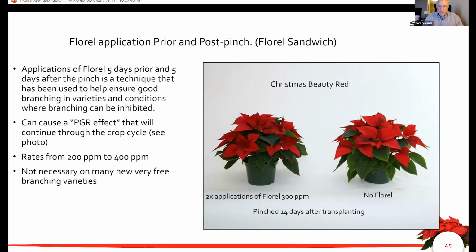So we're going to talk about PGR here real quick. Again, the floral sandwich, we just threw this in there for fun. Floral is something that is used in pinching, prior to and post the pinch. I think it's very effective, but I don't think it's necessary in a lot of modern varieties. But I just want to point it out to you here in this picture. You see a slight delay, even though these florals were applied way back at the pinch, all the way to finish. There's floral in that plant a little bit. So just keep in mind, there is this little PGR effect that's going to happen.